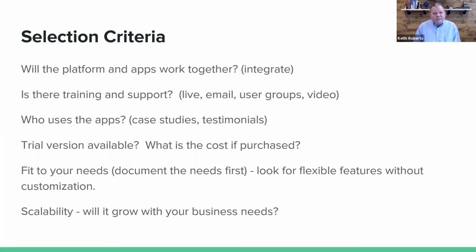So basically, you start out looking at the platform you're running on, pick the apps that fit what you need and ones that work together. And that means a lot. That means things like maybe you don't want to enter a customer name in more than one place, or you want the way you do your scheduling in your calendar to work with your email, as an example. Or maybe there's a third-party product that works really well with your calendar. You want to make sure you pick the right one there.